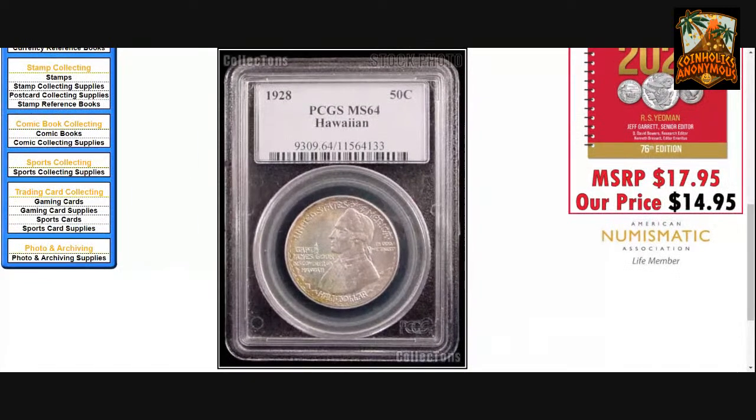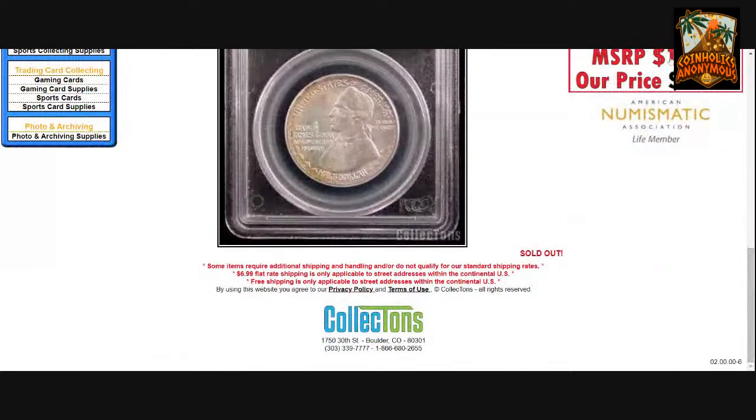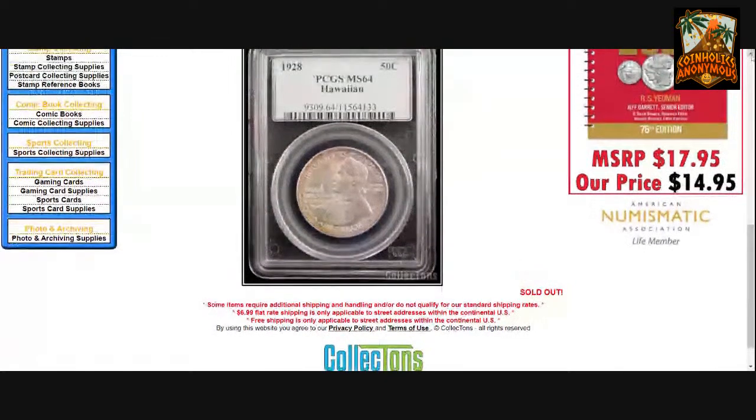Let's make this full screen so you guys can see it. You know, I couldn't let a good picking go to waste. So here is a Hawaiian Sesquicentennial. I can't even say it. Says Sesquicentennial. I don't see if it has a back on it. No, I don't see no back, because the back is different.